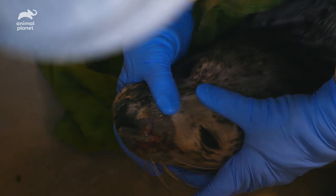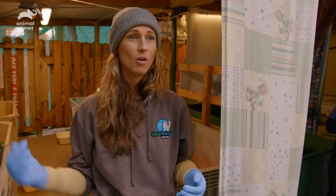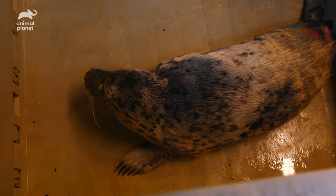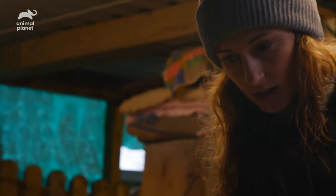The next 24 hours is very telling for a young pup that's already got injuries that are already getting infected. She is going to be on a round of antibiotics. Take care of that infection before it can get any worse. Hopefully she knows she is in good hands.